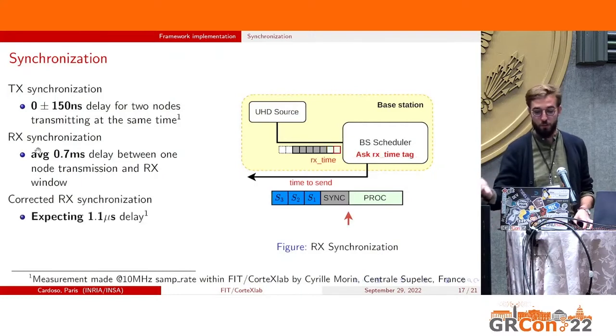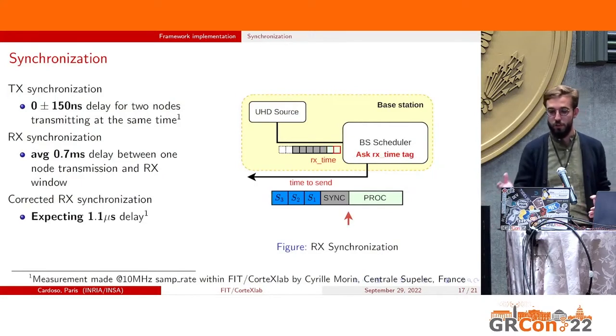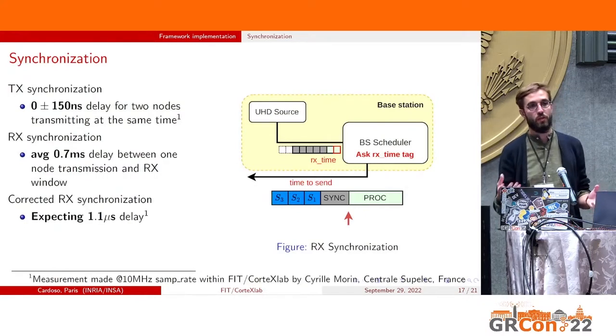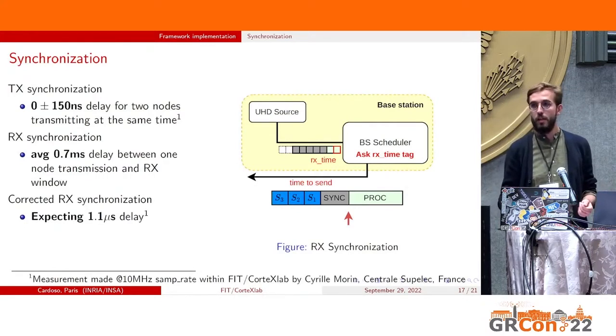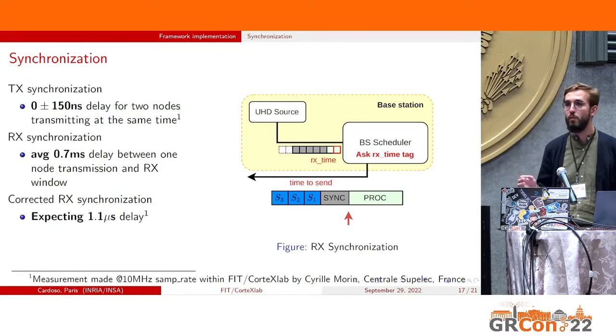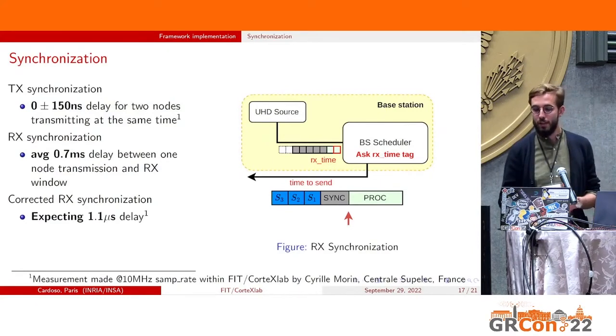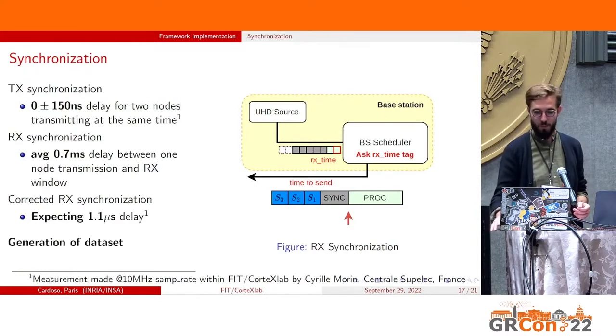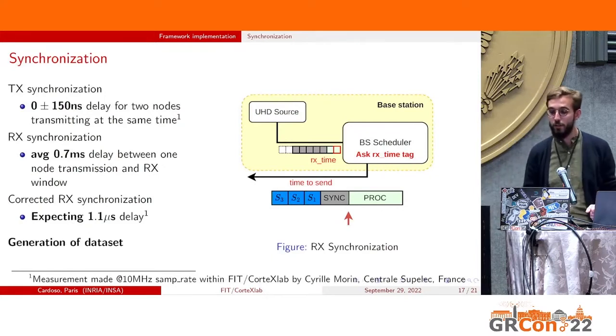So again, with the help of Cyril, he offered a new solution where we can ask the UHD block, the UHD source, to provide the RX time tag. This will tell us for one sample exactly when we received it, and this way we have a more precise time to send information. We haven't yet implemented it in the framework, but from the measurements we've tried, we should have, as you can see, a much more precise synchronization. And it's also very useful.